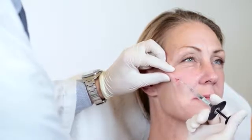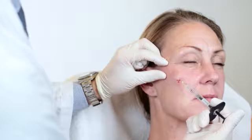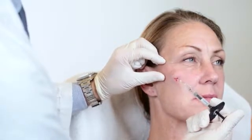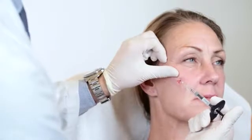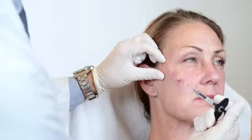Again, I slowly inject product into this area, watching the tissue elevate and disperse it evenly to create a natural looking cheek. Next, I'm going to correct the unevenness in Ami's upper lip. But before I do that, I use a little bit of the product to inject the remaining nasolabial fold.